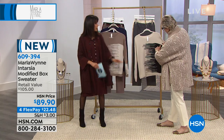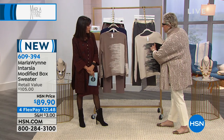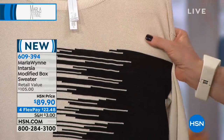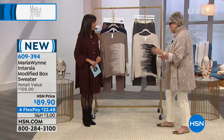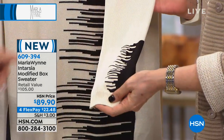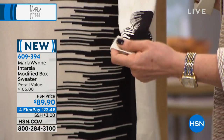Right, look, this is going around, along, and then the black stops, and now there are different ways of knitting. It's not just a little jersey. Whenever you see a pattern like this, it's called intarsia. Even the sleeves, which I think is amazing. This is a very expensive process, so I hope you like it.